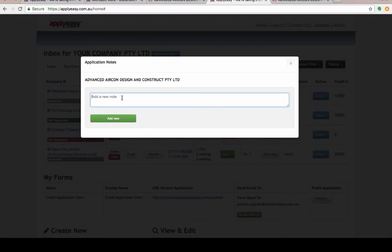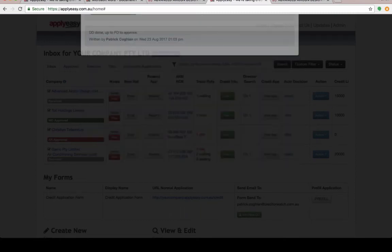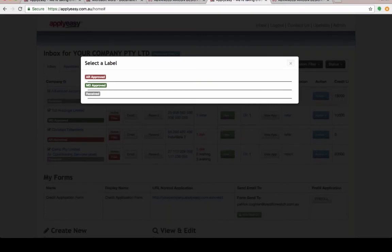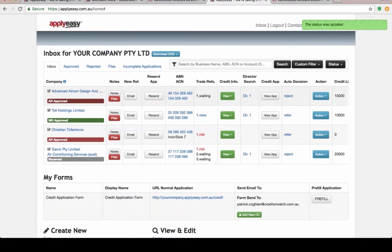I've done my due diligence. It's up to the finance director to approve now. Okay, so that finance director knows that when they come in, they're going to see that previous note. The other thing I was talking about was the workflow. So I can say AR approved, and if I wanted to, I could send that on to the finance director to get them to approve it, or the MD, for instance. So that's sort of around the workflow that I touched on before.